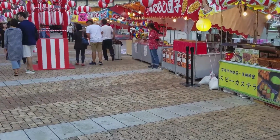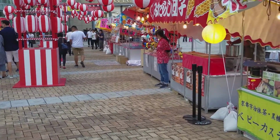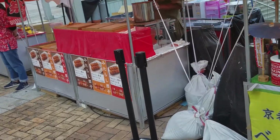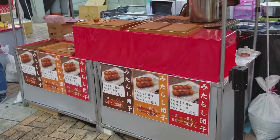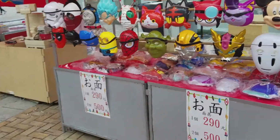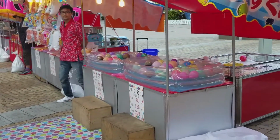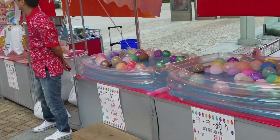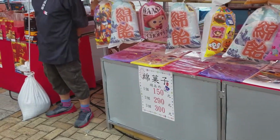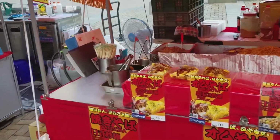All right guys, so we just left the mall, and outside they've got a little mini market with a bunch of Japanese food. So we're gonna walk and see what they've got in store. It looks like they have some squid balls, some masks. All your favorite characters are here. Water yo-yos, cotton candy.